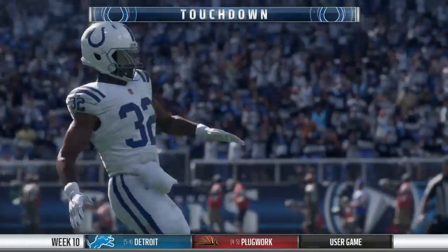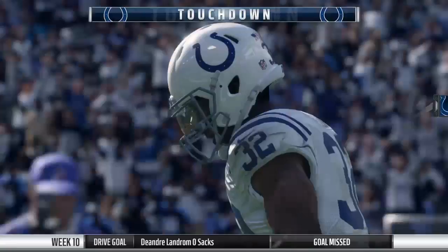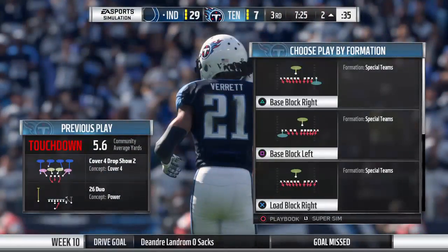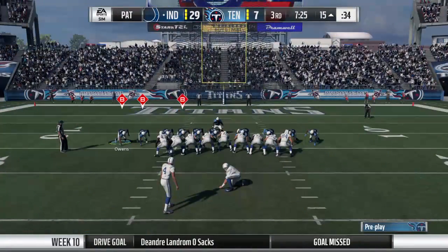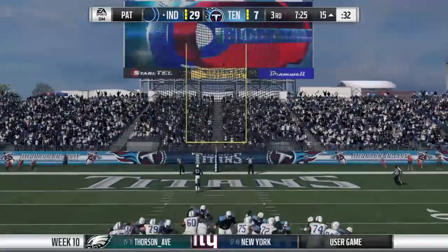Touchdown, Indianapolis. A great effort there. His 5th touchdown now on the year. And thanks to the interception, the Colts offense cashes in with 6.